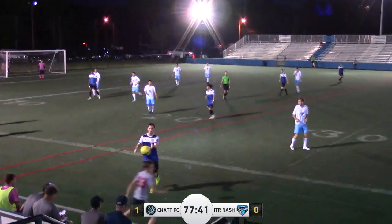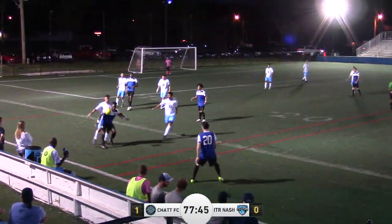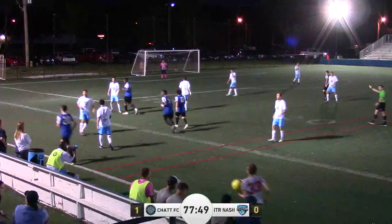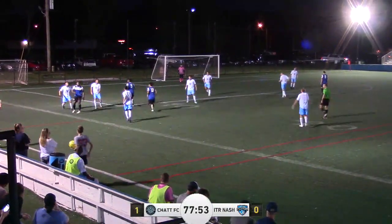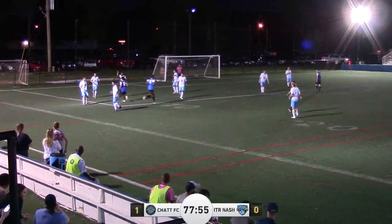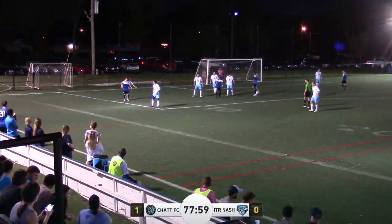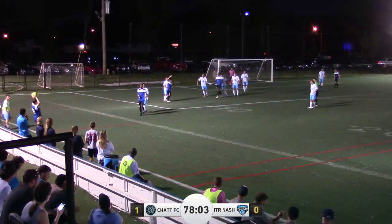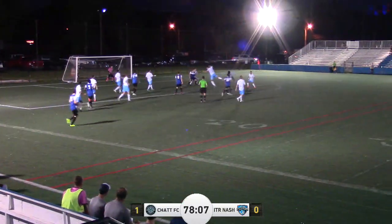Going to start seeing the pressure from Inter Nashville ramp up here. Again, down a man, 78th minute, and down a goal as well. And they've got goal-scoring threats. Can't count them out yet. And they're definitely going to be pushing hard for this equalizer. You don't want to lose any match, but you especially don't want to lose in front of your home fans. And I believe that will play a big factor into their aggression here trying to get an equalizer.